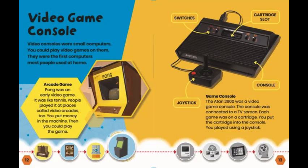Game console. The Atari 2600 was a video game console. The console was connected to a TV screen. Each game was on a cartridge. You put the cartridge into the console. You played using a joystick. Switches, cartridge slot, joystick, console.